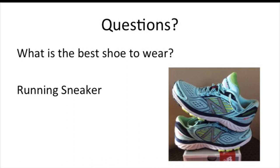The problem for some of my patients is the running sneakers tend to be bright green and bright red and bright yellow, and so people don't like the colors. So that's the only problem with the running sneakers. But Asics, New Balance, Saucony.